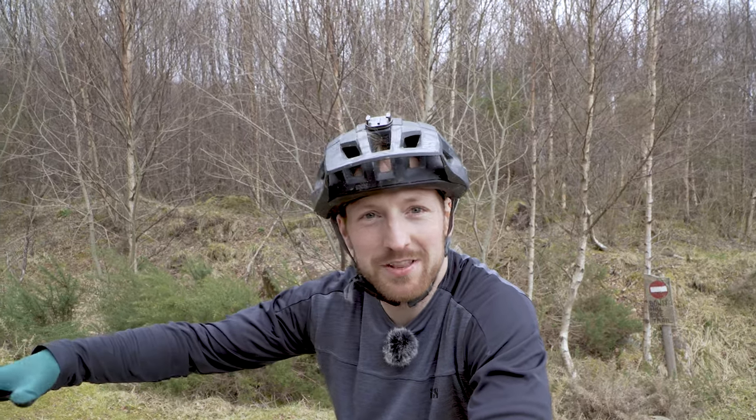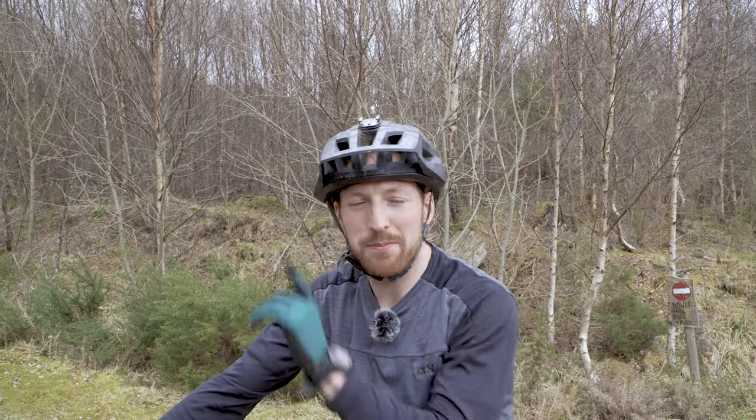That was Rock Lobster into San Salvador, which was a cool trail. A nice red with a load of rocky features, a couple of drops to watch out for and just to spot before you hit them. But yeah, just a really nice technical trail. Good fun. So we're gonna head back up to the top and then head down one of the black trails.